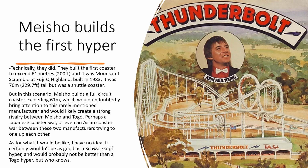But in this scenario, Meisho built a full circuit coaster exceeding 61 meters, which would undoubtedly bring attention to this rarely mentioned manufacturer and would likely create a strong rivalry between Meisho and Togo. Perhaps a Japanese coaster war, or even an Asia coaster war, between these two manufacturers trying to one-up each other. As for what it would be like, I have no idea. It certainly wouldn't be as good as the Schwarzkopf hyper, and would probably not be better than the Togo hyper, but who knows? And there are no even remotely hyper-like rides that were built by this company, so I decided to shill Thunderbolt.